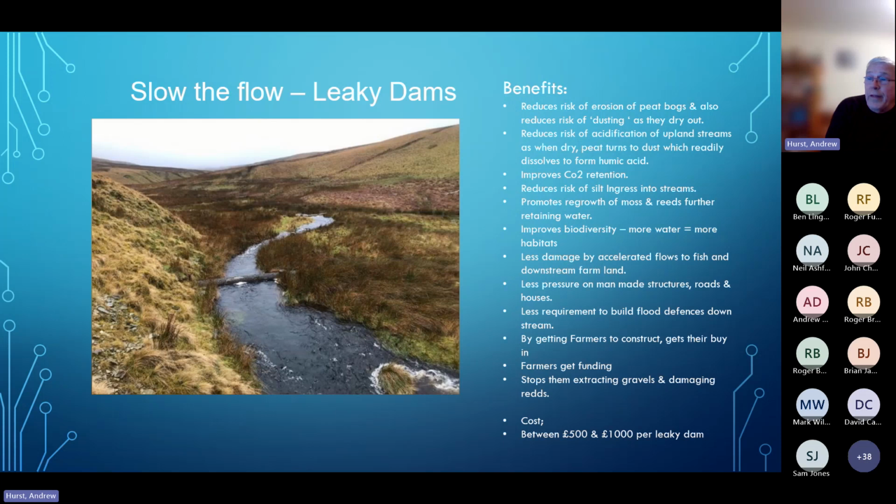I don't know if you can see on that particular slide, you can actually see the bottom of the beck in quite a substantial flow. Now, that was taken on a day when a lot of the rest of the Lune system was running clay coloured. So it proves that these things do work and are very beneficial. Now, as it says, it promotes regrowth of moss and reeds, further retaining water, improves biodiversity, more water, more habitat, less damage by accelerated flows. And it's taking a lot of the damaging flow away.